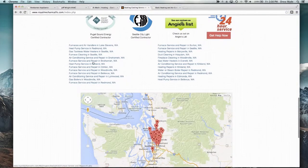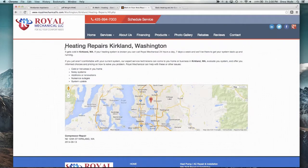If we go and find another one, this one is a little bit more robust. You see there's a little bit more information added here. All of this stuff is added automatically. You don't have to do this. It's within the back office system. So when he does a compressor repair in Kirkland, Washington, a new web page is created on his website. Again, this can be done from the field using our field service software or back at the office. And this stuff is incredibly effective. It's providing new information to the search engines every time you do this, and it all gets indexed and geocoded. So you get picked up for the work that you do and the places that you do it in.